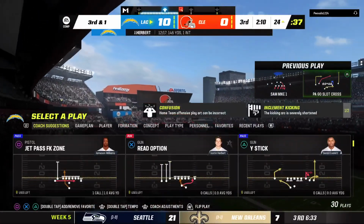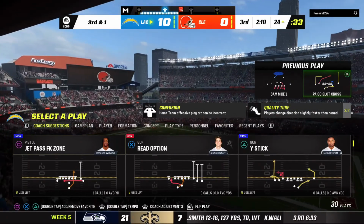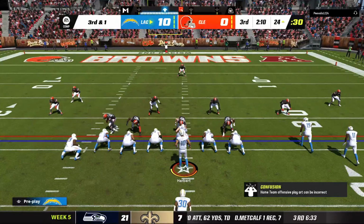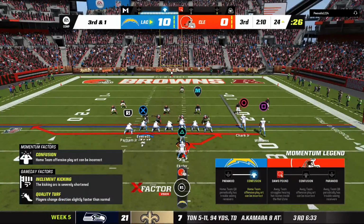I see the surprise in your face there, partner. That is a rare incompletion from him. He's been on point this entire game. He has percentage completion-wise way up, not that time. They tried to throw on second down, unsuccessful. Now it's 3rd and 1.